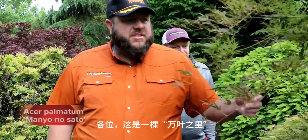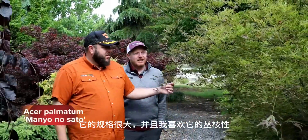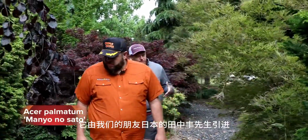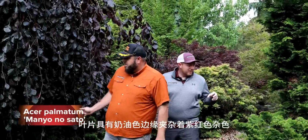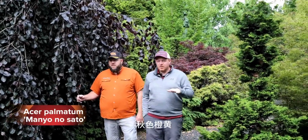Guys, check out this Mikawa Yatsubusa. I mean, this is massive. I love how multi-stem this thing is. You know, really cool to see one at this size. A selection by our friend Yataka Tanaka in Japan, has that cream variegation on that purple red, and then in the fall, or later in the summer, it goes to like a green on cream. Fall colors are yellows to oranges. Really cool, variegated plant. Check out the size on this Fagus sylvatica Purple Fountain.